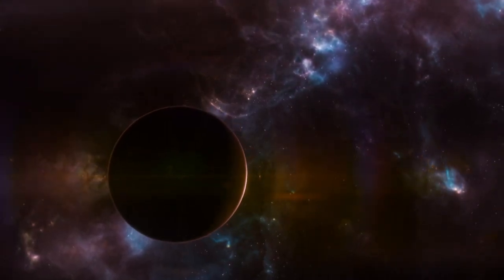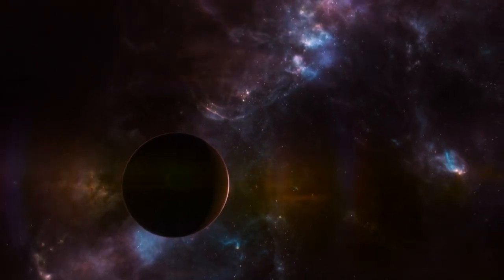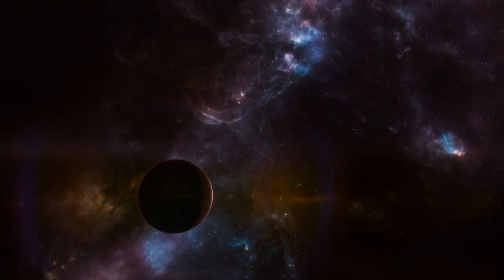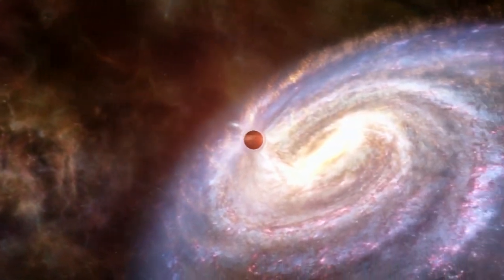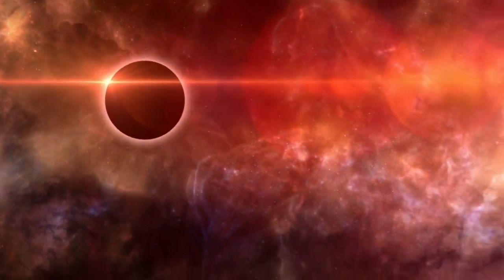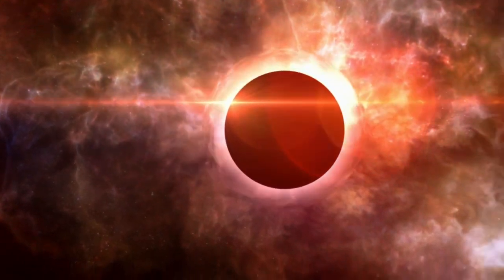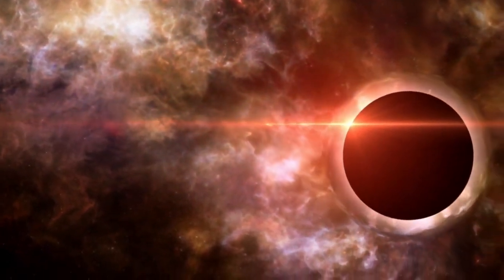The rogue, supermassive black hole may not stay in the outskirts of the galaxy forever. Gravitational interactions slowly pull it back into the Milky Way. Billions of years later, the supermassive black hole could arrive in the center. When this rogue, supermassive black hole meets up with Sagittarius A star, the fuse is lit.